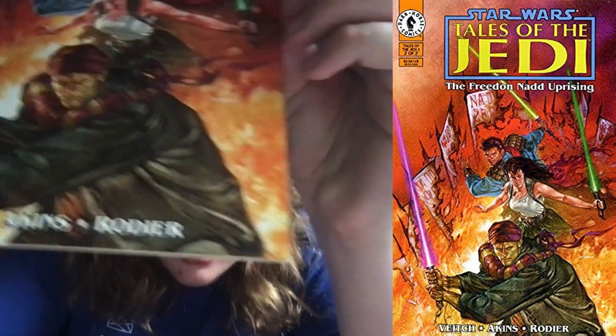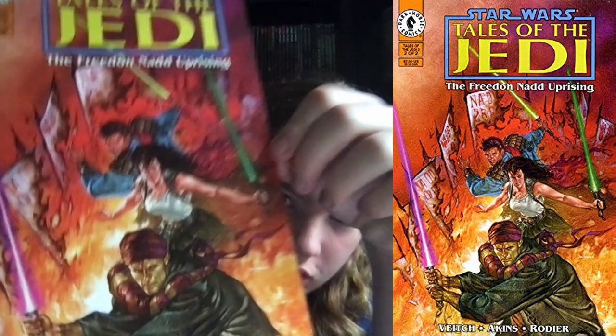This issue has probably the best cover art for a single comic issue in the entire Expanded Universe. To me, it just looks incredible. And the art inside is equally as amazing. This story was published in 1994 by Dark Horse Comics. It was written by Tom Veitch with art from Tom Atkins and Dennis Rodier. It takes place in around 3,998 BBY.